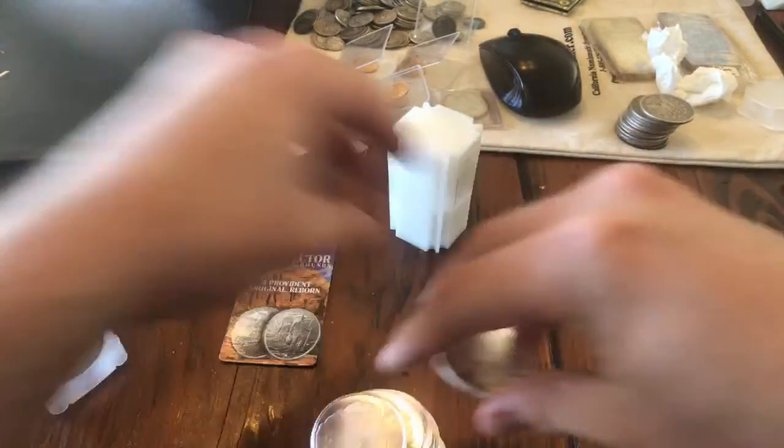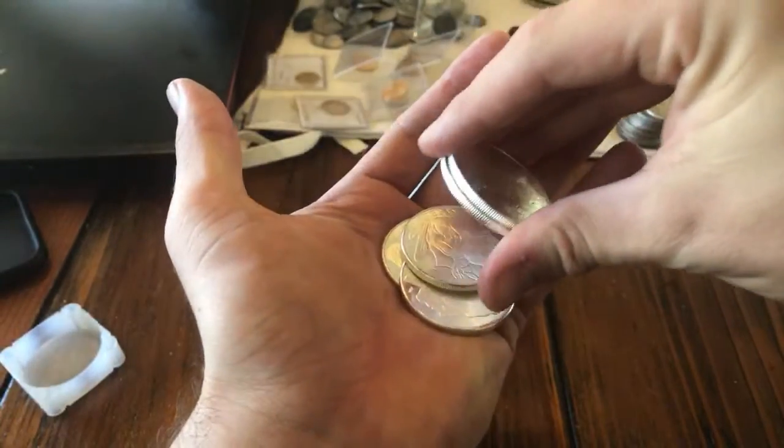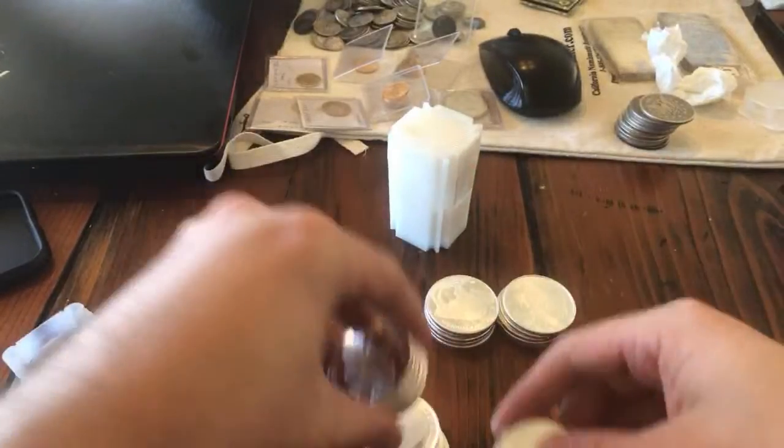2, 3, 4, 5. So it looks like most of these are gonna be the Buffalo rounds.